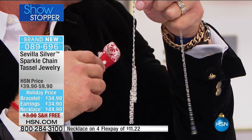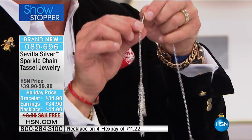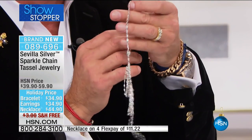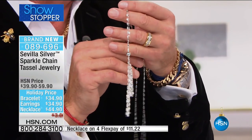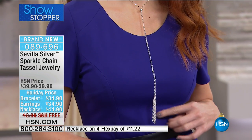Now, the tassel actually became a symbol of royalty. If we go back to the French, probably about the 1500s, it took 7 years of schooling to become a tassel maker. Imagine, that's how important tassels were. And when you went to someone's home, the more tassels that were around, the more money they had. That's where the tassel idea goes back to.